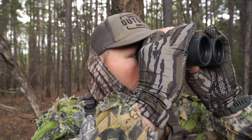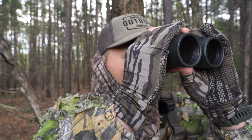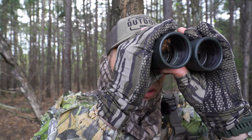What I don't want to happen is for them to swing back around and come through this wood line where I'm at. I don't want to spook them. So I'm going to try to cut way back out and get back in behind them. So let's get out of here.